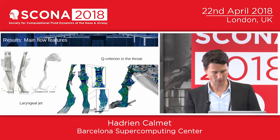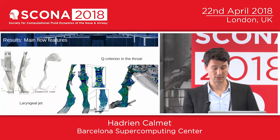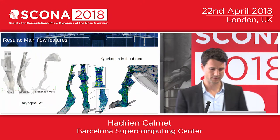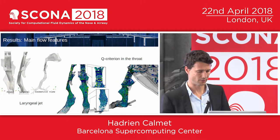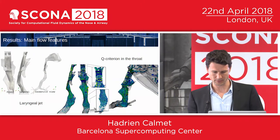After the throat, of course, there is the presence of the laryngeal jet. There is also a lot of activity in the vortices and turbulence in the throat, with different shapes and different forms of the vorticity.